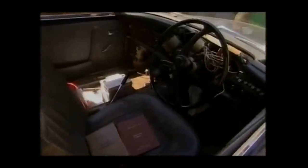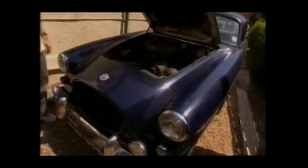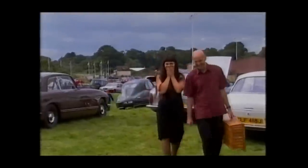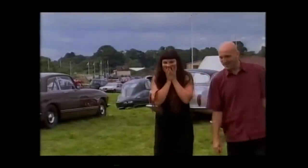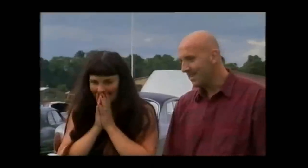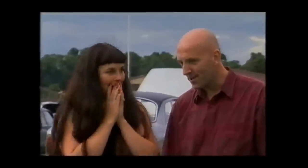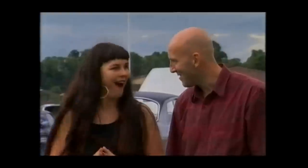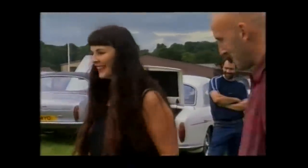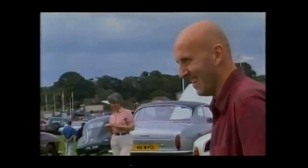Just a couple of weeks ago, the car was a wreck sitting on Anne McCormack's drive. She hasn't seen the car since we took it off her. What do you think? Wow! It's a different colour, isn't it? It's different altogether, I can't believe it. When I first saw it, I said it'd be nicer when you've covered up the undercoat. It's lovely. It's all new chrome. Oh, thanks. It's very shiny. Absolutely fantastic.